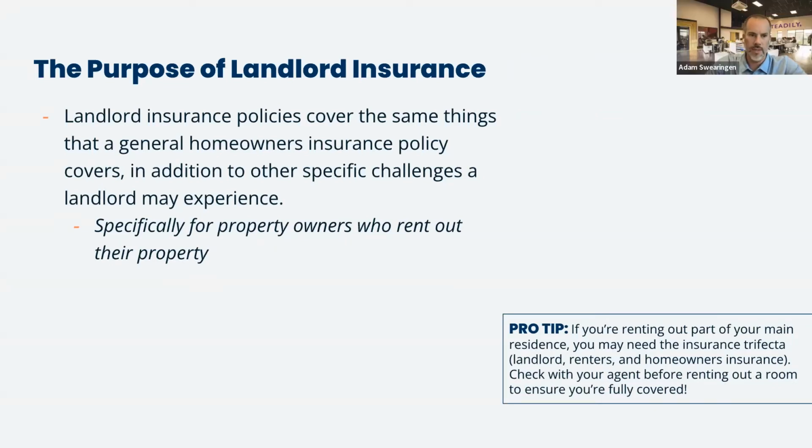One thing I'll jump in and comment again here, right? If you're renting out part of your main home, say you live in the home and you're renting part of it out to a tenant, you need landlord insurance and your tenant needs renter's insurance. There are some homeowners policies that may have a home share exclusion, right? So that's important to know is, just because you're living in the home and you may be renting a portion out, you might not necessarily be covered, right?